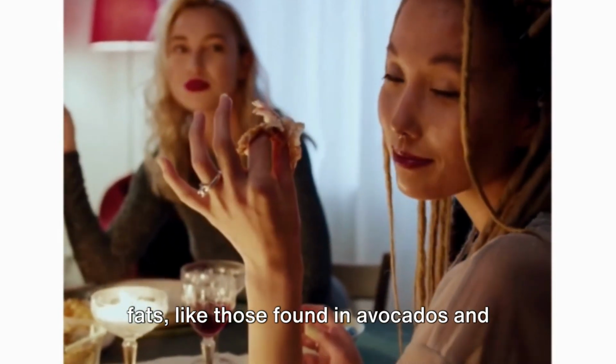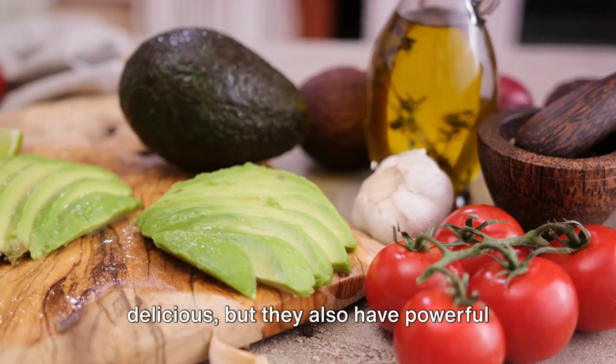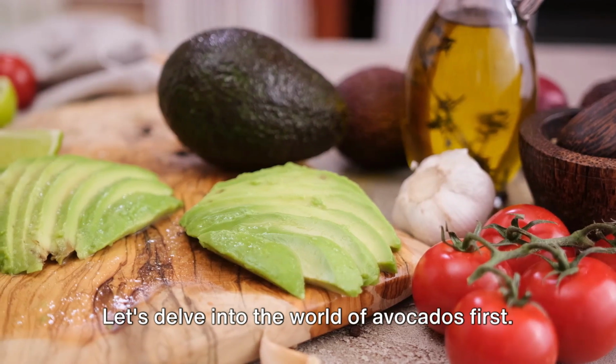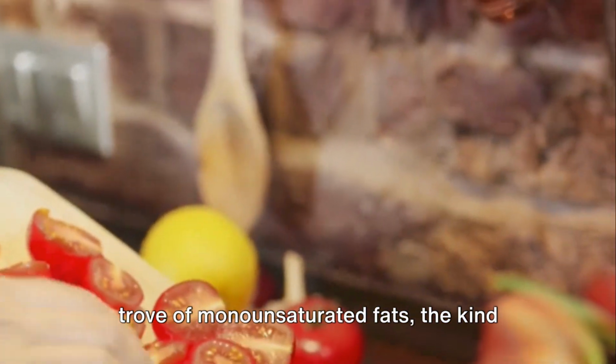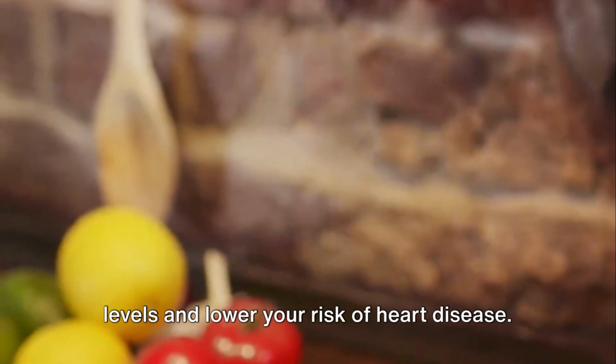Healthy fats, like those found in avocados and extra virgin olive oil, are not only delicious, but they also have powerful anti-inflammatory properties. Let's delve into the world of avocados first. This creamy green fruit is a treasure trove of monounsaturated fats, the kind that can help reduce bad cholesterol levels and lower your risk of heart disease.